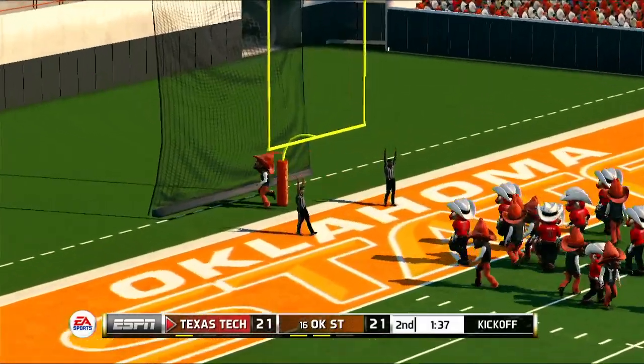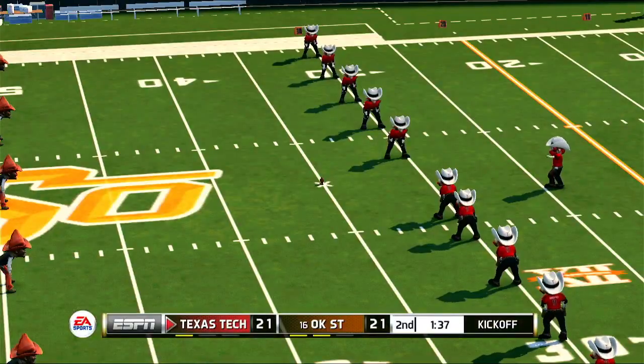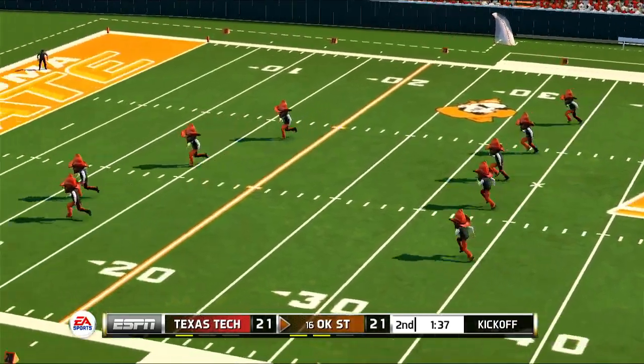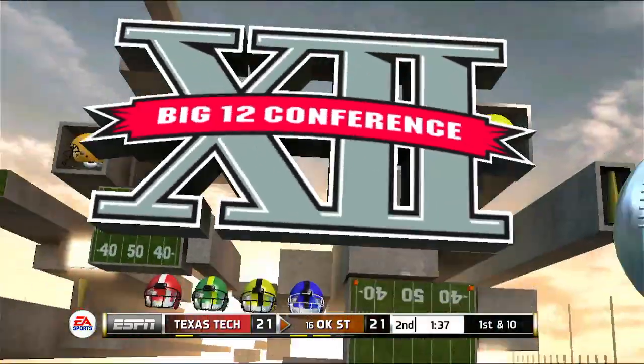And he adds the extra point. The kicker looks like he's ready to kick this one off. He sends this one deep, and it goes into the end zone, down for a touchback.